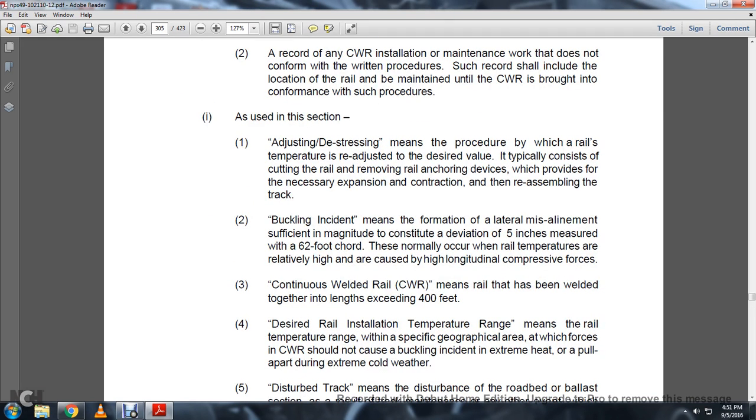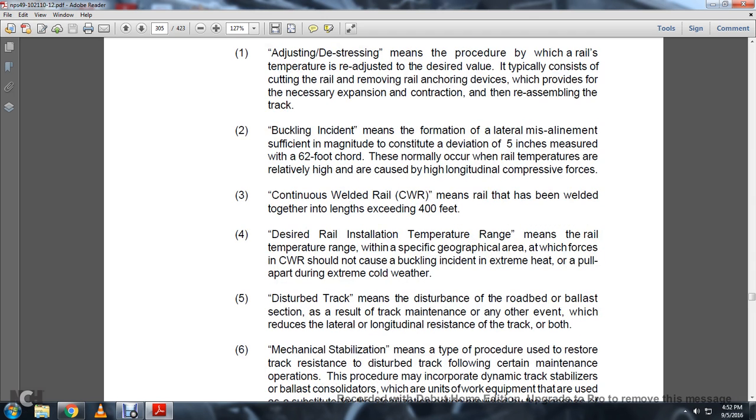I. As used in this section. Adjusting or de-stressing means the procedure by which the rail temperature is readjusted to the desired value. It typically consists of cutting the rail and removing the rail anchors, which provides the necessary expansion, followed by reassembling the track. Buckling incident means the formation of a lateral misalignment of sufficient magnitude to constitute a deviation of 5 inches measured with a 62-foot chord. It normally occurs when rail temperatures are relatively high and is caused by a high longitudinal compressive force.